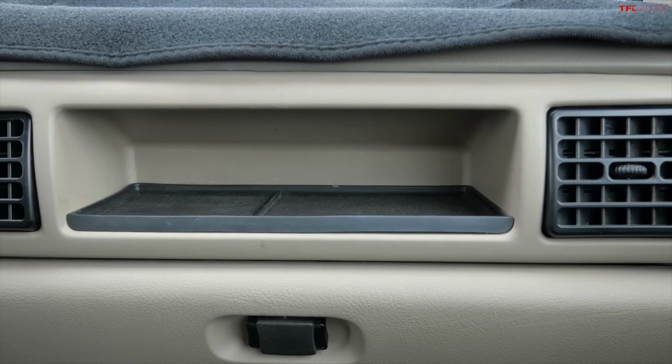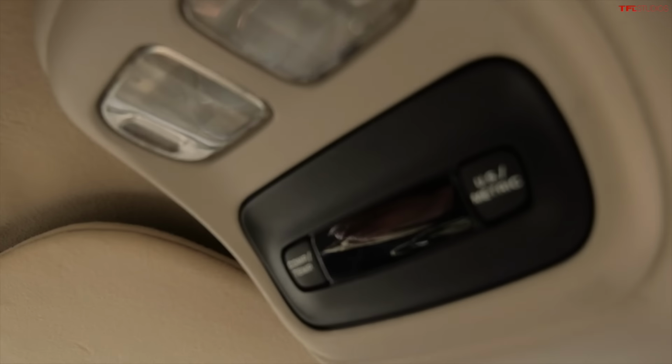But it's amazing how comfortable this interior is all these years later. And you get a little computer up here with temperature controls, all that, which is a nice touch as well.